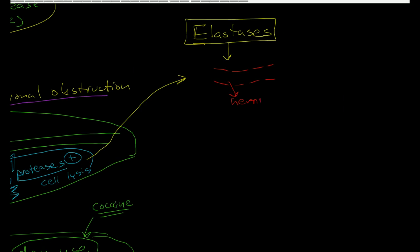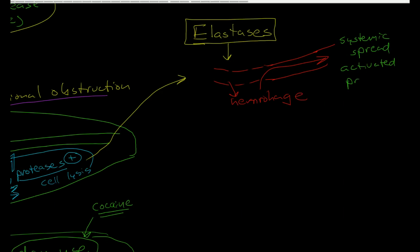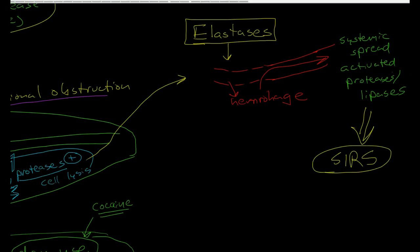It usually starts out with just a microhemorrhage. And then even worse than the hemorrhaging, when we have broken vessels, we also have pancreatic enzymes entering the systemic circulation, of activated proteases and lipases. Well, amylases really don't cause much of a problem. It's the proteases and lipases that wreak havoc. And this leads to a systemic inflammatory response syndrome. And so we have inflammation throughout the body. This causes massive vasodilation and hypotension. It causes capillary leak and edema.